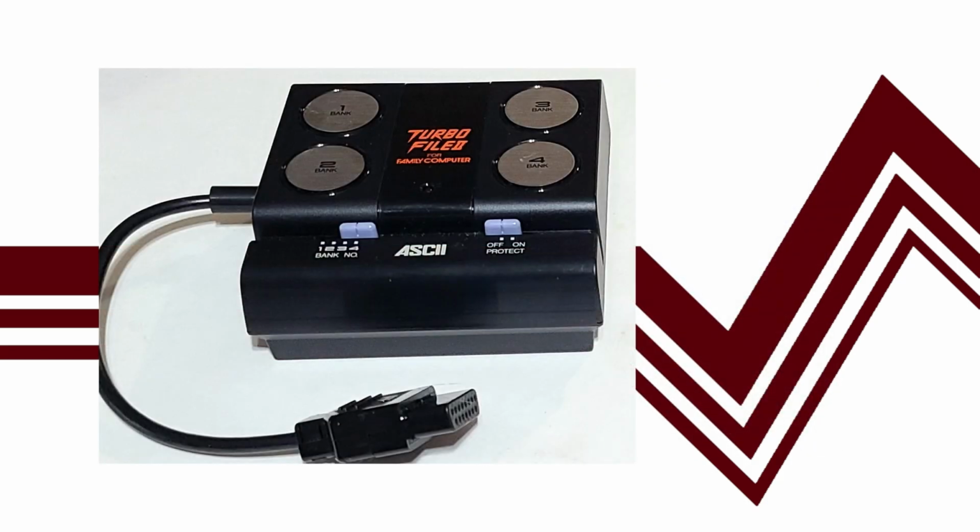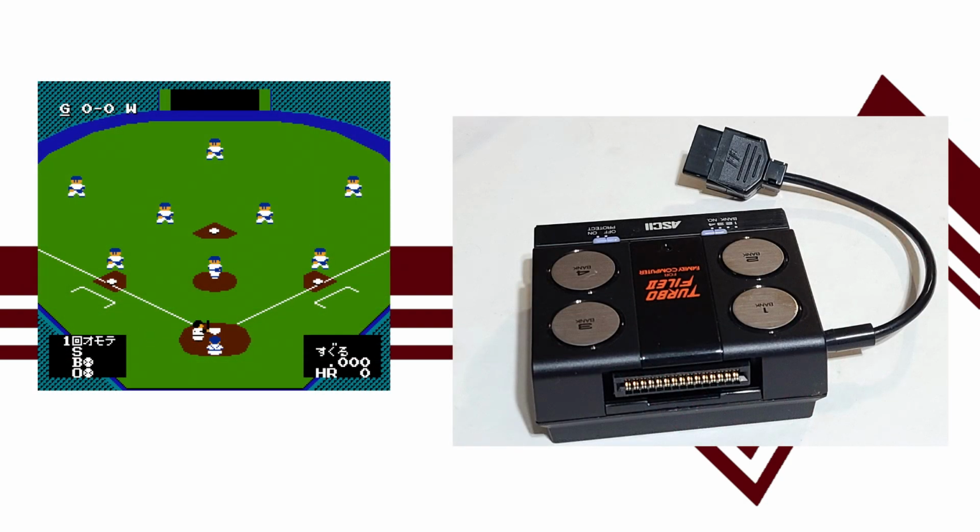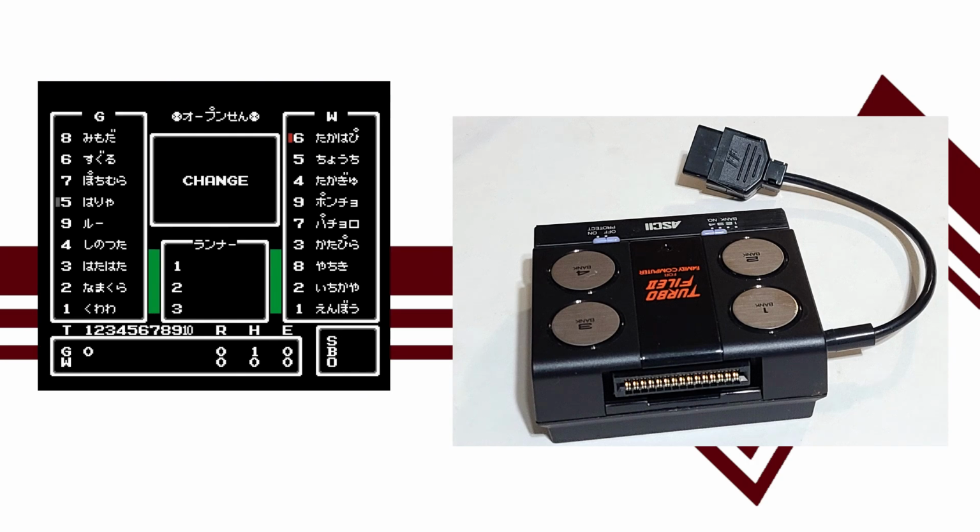The Turbo File was a device that provided the Famicom with external memory for saving games, and since the device was made by ASCII, it was mostly ASCII games that supported it. The lesser-known function of the Turbo File was that there was a cartridge port on it, and you could mail order roster updates for ASCII's statistics-based strategic baseball game Best Play Pro Yaku. Copies of this add-on are absurdly rare, to the point where there are only 2 copies known to exist.